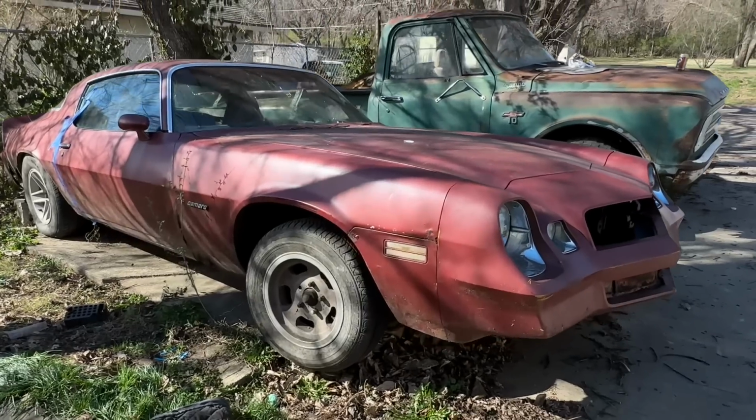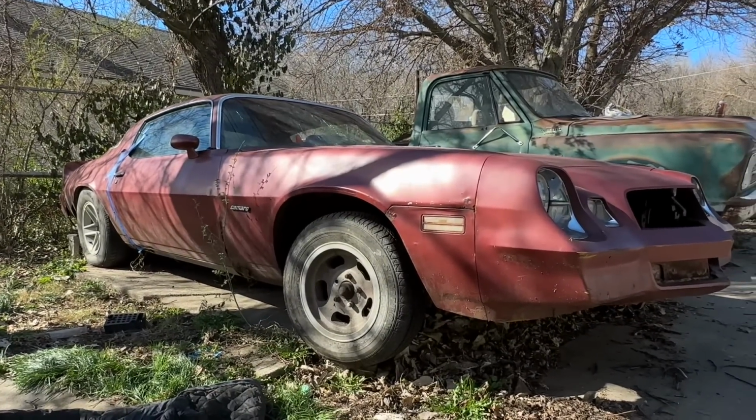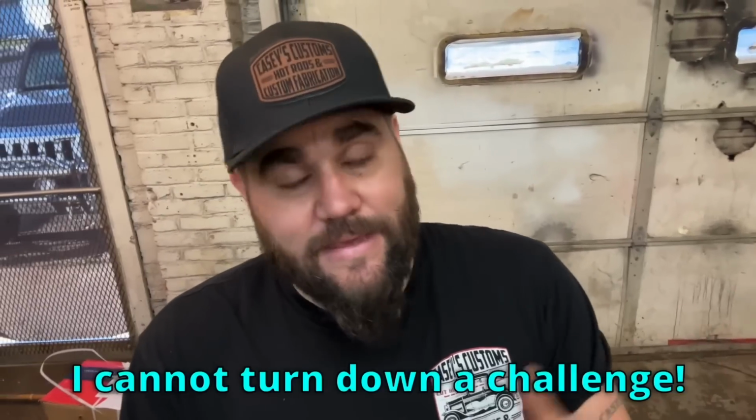Can't believe I drove past this thing every single day. Cool. A local YouTuber near me, Pole Barn Garage, challenged me to a race. It is a dirt track, roundy round dirt track, and naturally I cannot turn down a challenge, so we have to find us a car that we can race with.